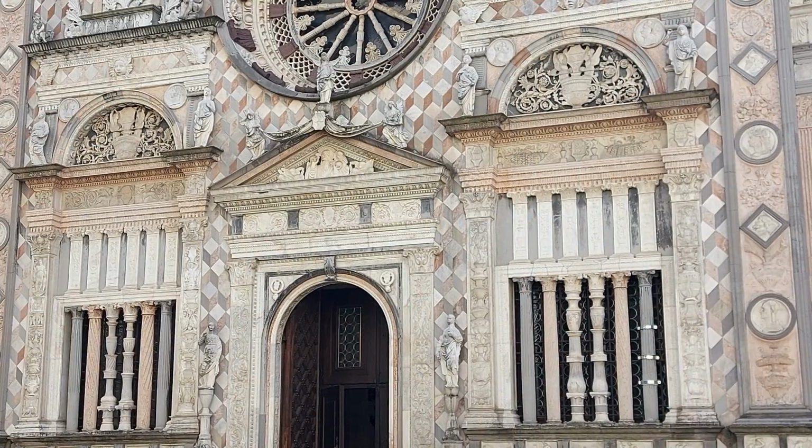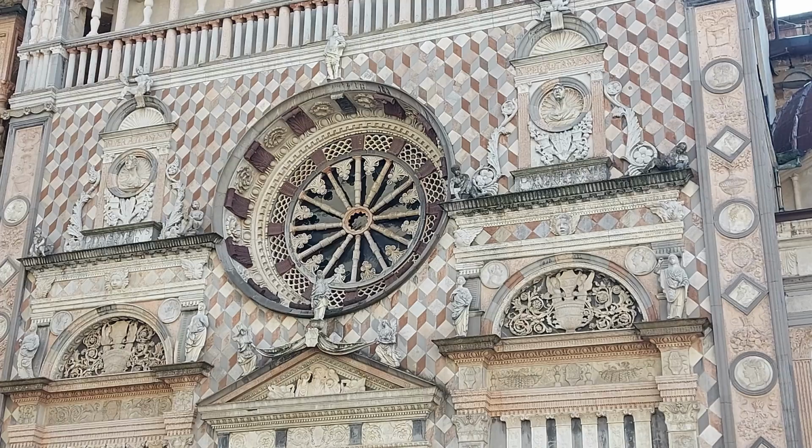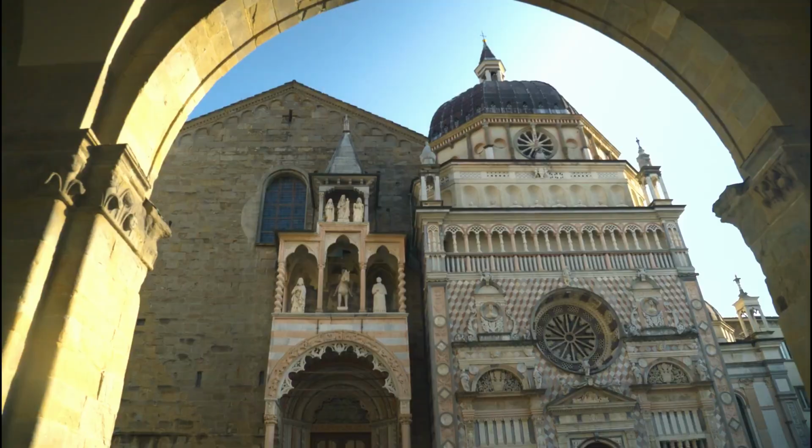And that ornate carving, the stonework. Very, very elaborate, just as so many basilicas and cathedrals are in Italy. Really is just beautiful looking up. Oh, you can hear the bells as well. That's lovely to hear the bells chiming. Do you like hearing bells of cathedrals?